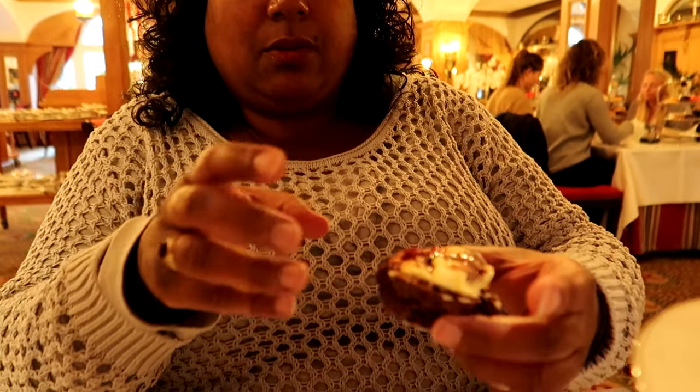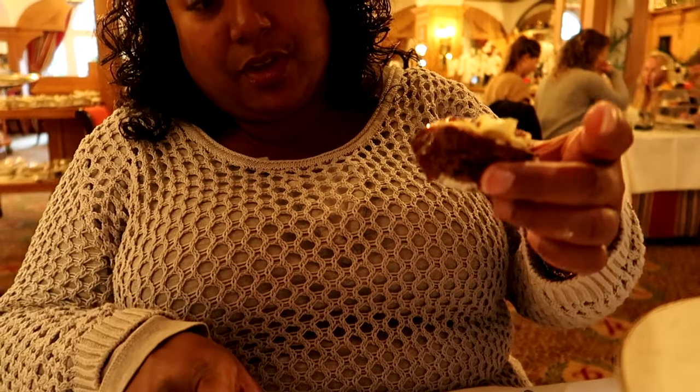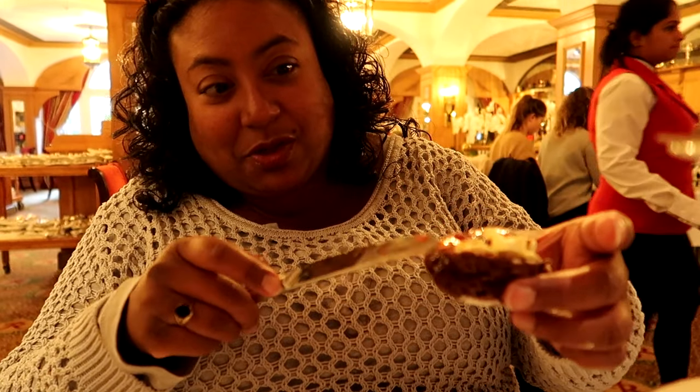So I have done the clotted cream on the chocolate scone with the jam. As you can see, it's properly dripping, so I'll have to catch it before it drops on me. So here we go. That's right. It's like a chocolate cake. It's really nice. One of the best chocolate scones that I've tasted, actually.